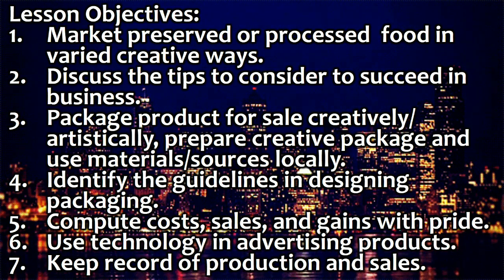5. Compute costs, sales, and gains with pride. 6. Use technology in advertising products. 7. Keep record of production and sales.